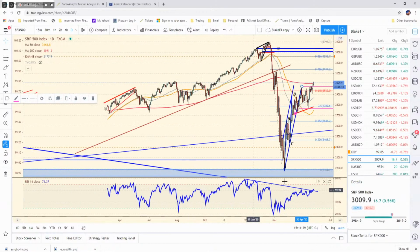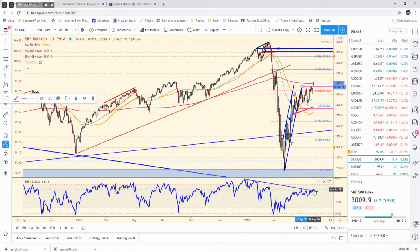You look at relative strength, it has been divergent. We're trying to break a downtrend line. So risk is very well bid right now. There's a lot of positives in the market, like possible vaccines for COVID-19, and one of the big things that I think the market's going to be looking at is going to be on Wednesday.